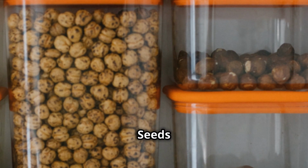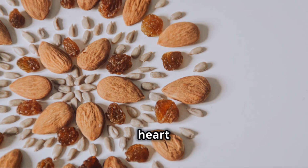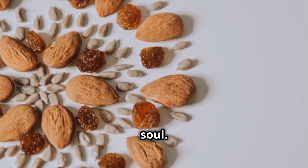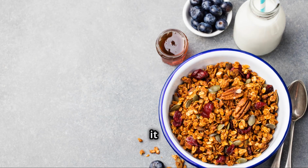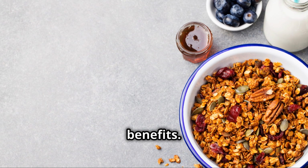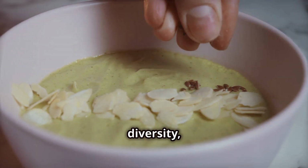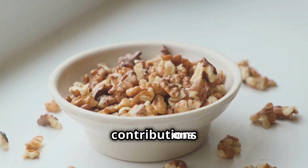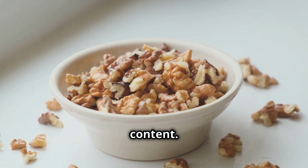Nuts and seeds. Crunchy little powerhouses. If oats are the heart of granola, then nuts and seeds are the crunchy, satisfying soul. These bite-sized nutritional powerhouses pack a powerful punch when it comes to flavor, texture, and health benefits. Think of them as the life of the party, adding excitement, diversity, and a whole lot of goodness to every bowl. One of the most significant contributions of nuts and seeds to the granola party is their healthy fat content.